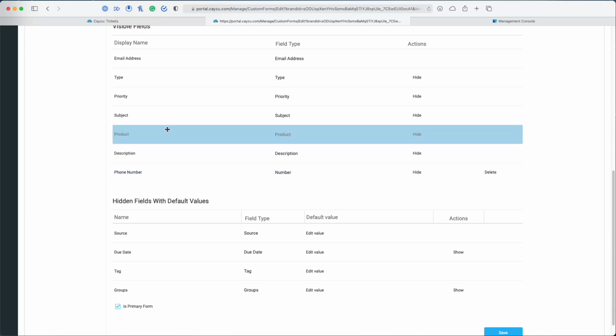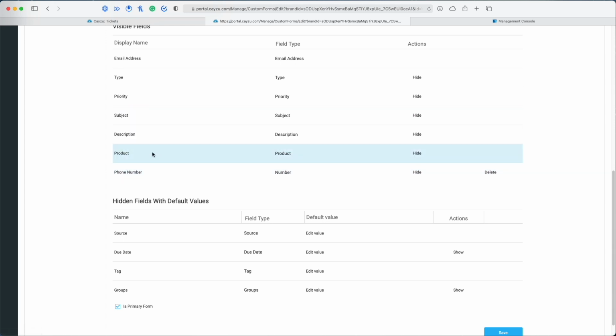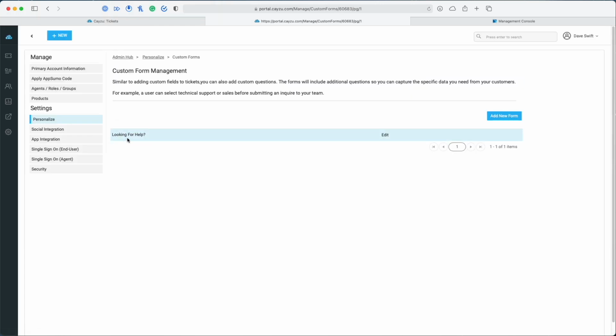I can reorganize these. I can just drag them around and you see the icon of the mouse changes. So let's put the product up top by the email address. And here's my form looking for help.